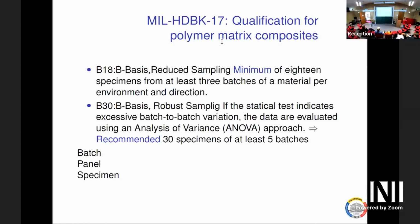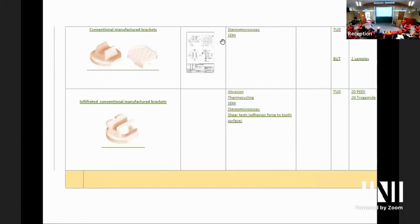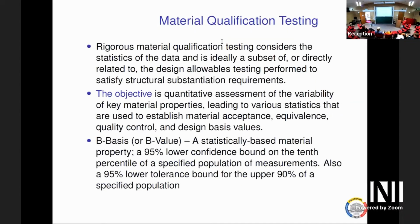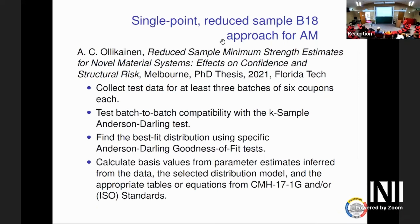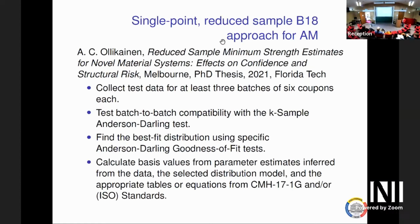Or if you want to do more of an ANOVA approach, then you need to have at least 5 batches and 30 specimens. But if you really look at some of the stuff that we propose, there are actually 7-10 samples, which is pretty much. Usually people for the pre-planning and pre-testing use 2-3, and it's a more deterministic approach in this case. Okay, and so when we are going to fix this design a little bit, we are going to use stochastics again. Of course, when the brackets are going to be produced, we are going to look for this B18 approach, and then we are going to go for parametric statistics.